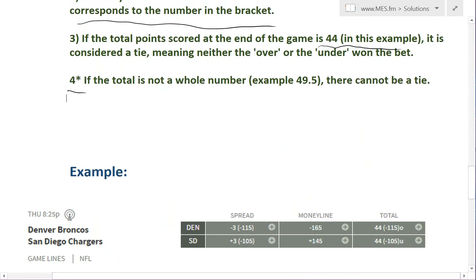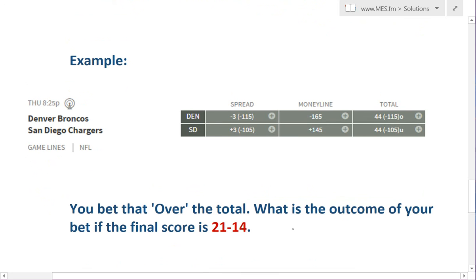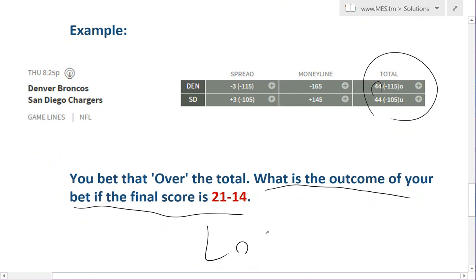So I'm going to take a look here at an example. You bet over the total. What is the outcome of your bet if the final score is 21-14? So if we combine 21-14, we're going to get 35. If you look over here, the total is 44. So if we bet over 44 points, this one is clearly 35, so you're going to lose that bet, okay? So this is a lose.